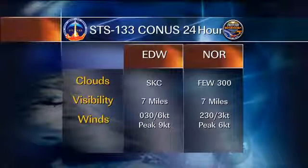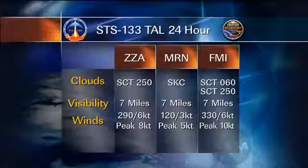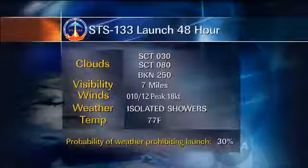For the CONUS sites on day 2, everything looks good. And for our TAL sites, the weather actually improves at Istres, so we have 3 good TAL sites if we happen to delay 24 hours.